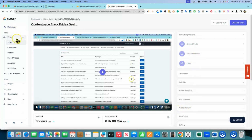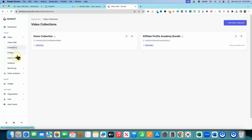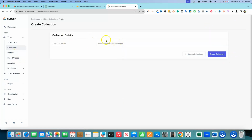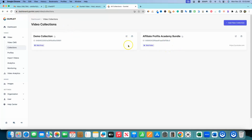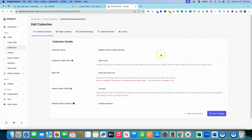So I'll show you how you can upload more videos. We would just go over here to the video CMS. This is where there are collections, where you can add a new collection and title it something that you want to put a bunch of different videos in and stay organized. It's kind of like a folder system for your videos.